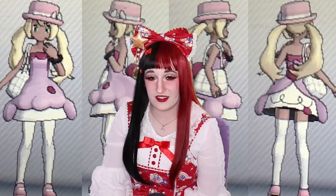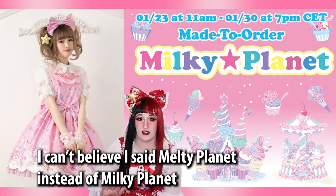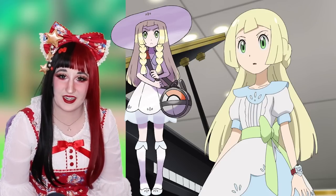The Slurpuff dress available to the player character in X and Y is definitely giving me simplistic Melty Planet vibes. The fairy gym leader Valerie, also in X and Y, is said to be inspired by Wa-Lolita. The character Marley in Pearl and Diamond is said to be inspired by Gothic Lolita as well. I think by today's standards, we would consider her old school Lolita. In Sun and Moon, of course, my girl Lily totally has a Lolita silhouette.